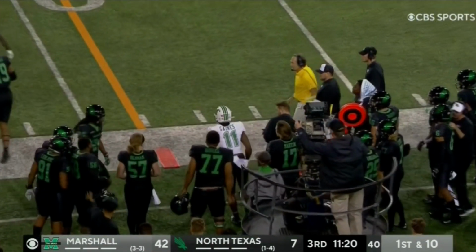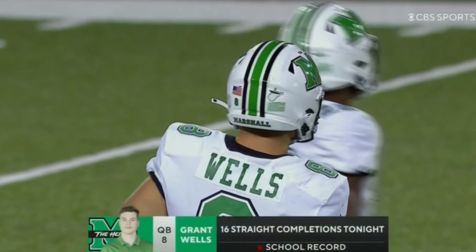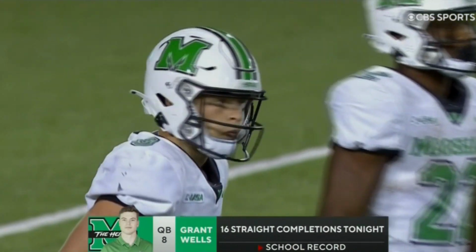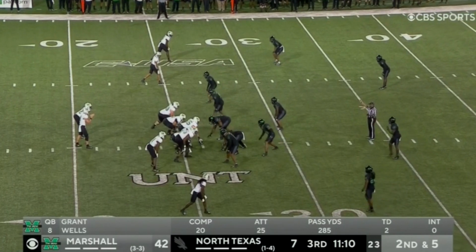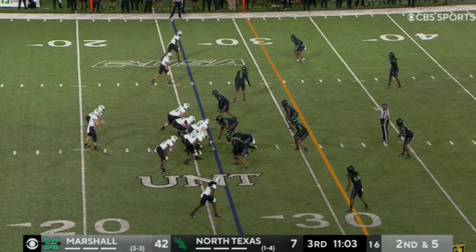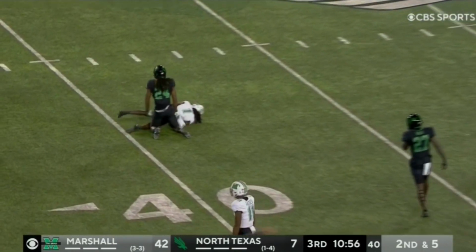That is a completion there to Xavier Gaines. That is 16 consecutive completions for Grant Wells, a new Marshall record. And it doesn't look like there's any sign of stopping. Yeah, he doesn't look like he is, and the defense isn't putting up any resistance. He's just come out focused tonight. I think he wanted to prove to everybody that he is one of the top quarterbacks, even though he does lead the nation in interceptions. Now, the old record belonged to Byron Leftwich, who had 13 in one game against Buffalo in 2003. That one's drilled in there, too.